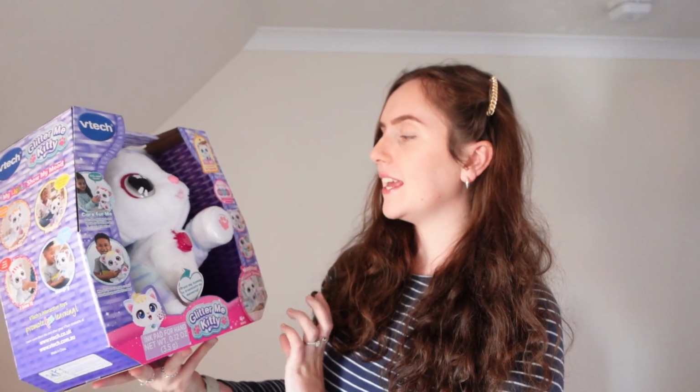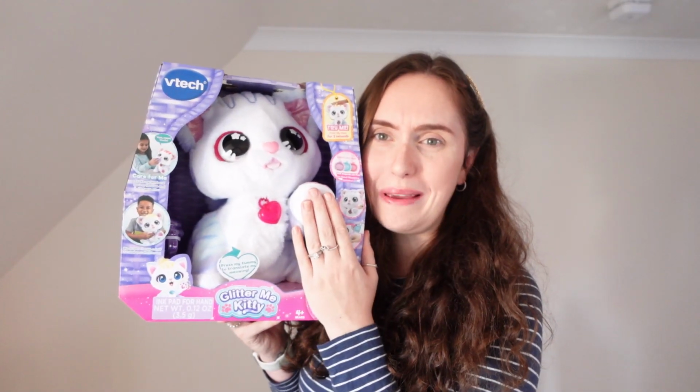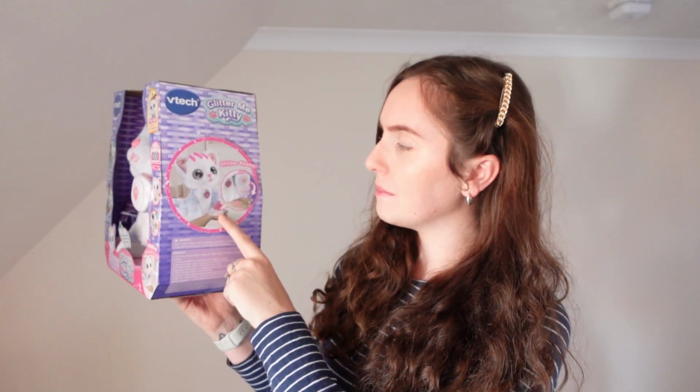So basically, this is like a cuddly toy, but the paw, I'm just gonna have to talk over it because it's not being quiet. The paw basically can do glitter tattoos. You put it down and it makes a glittery stamp. She has asked so much. She was like, can I only have two things for my birthday, mummy? Can I have the cat that makes stamps?